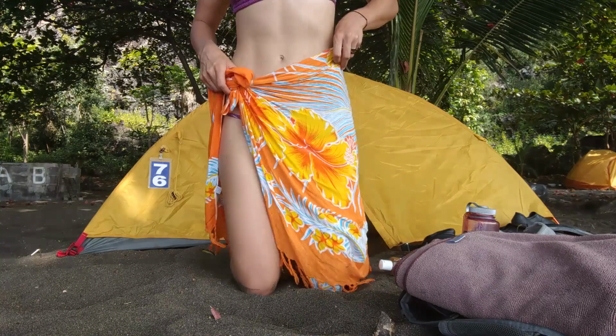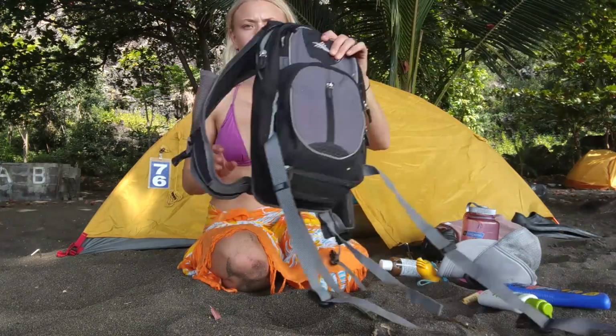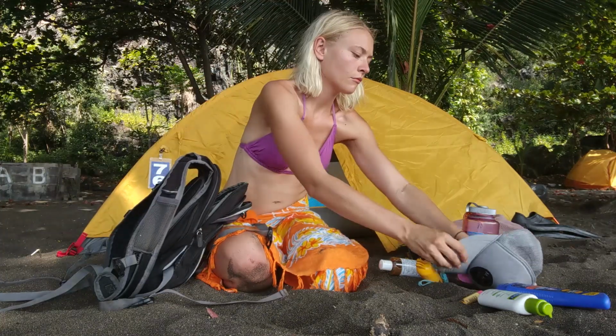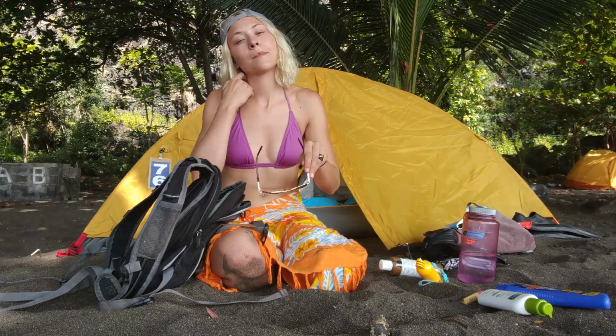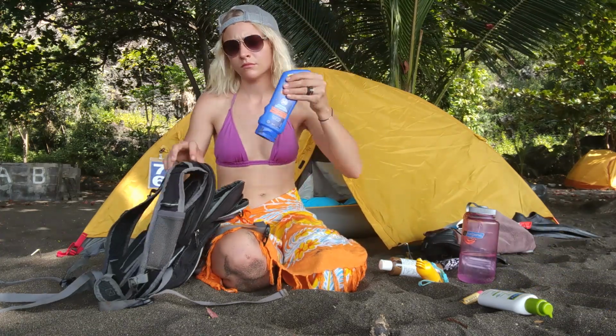So this is kind of what I would usually be wearing on an average day. Bathing suit, sarong, easy, simple, and I could use my sarong as a beach towel as well. This backpack I have here, I got from Costco. I don't actually know the brand name of it. I'll try to link it below if I find it. But it had like a wrap-around strap, which was super awesome for supporting my back while carrying all my stuff.